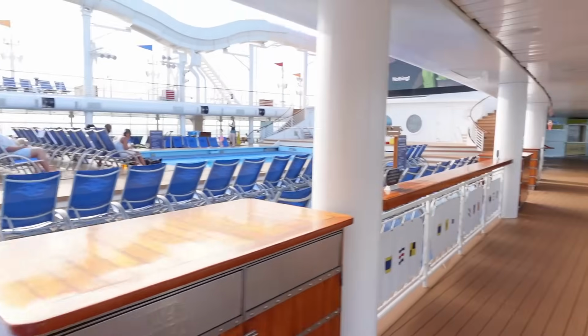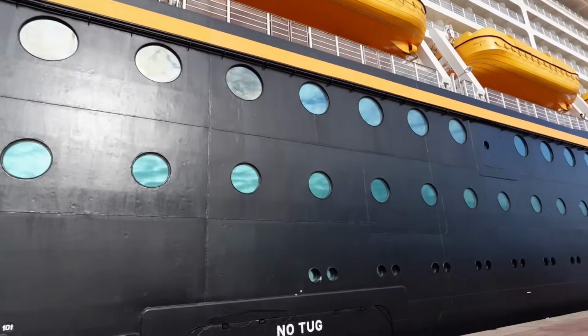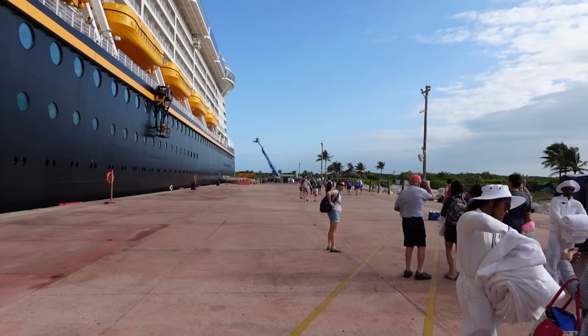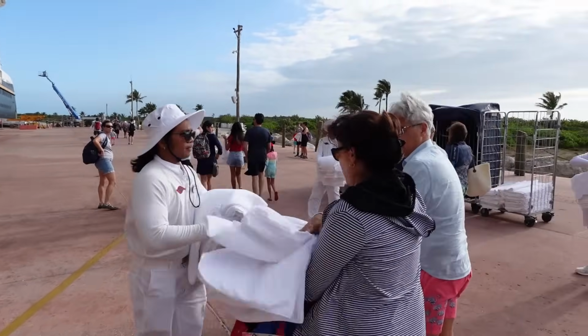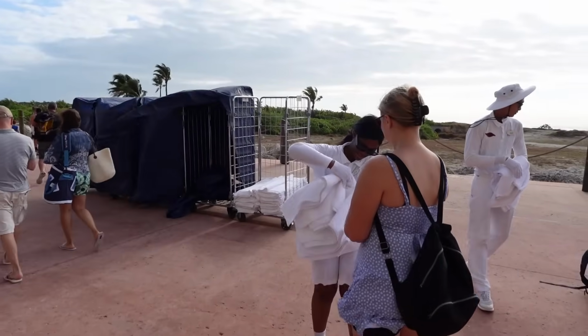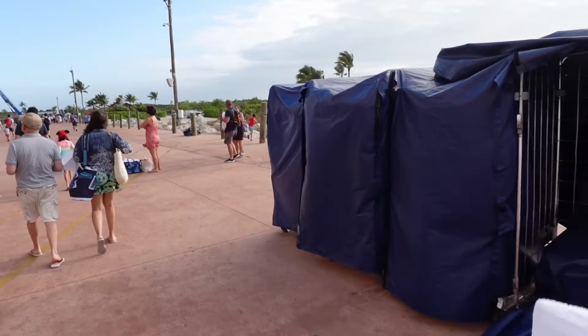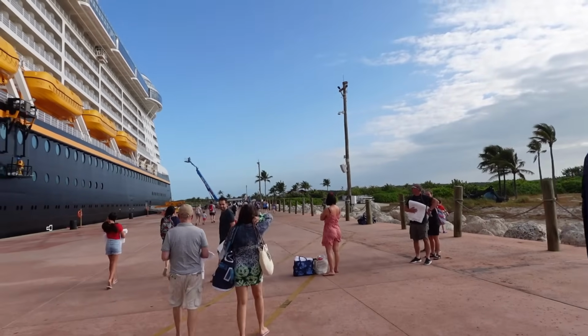Down to deck one, straight off the ship, no queuing, which is good. And yeah, even though we're still on Disney's private island, still need to have your cruise card just to scan. And you can also grab some towels here as well. Thank you. Yeah, it's quite humid. Actually, now we've come down here, it is quite windy though.